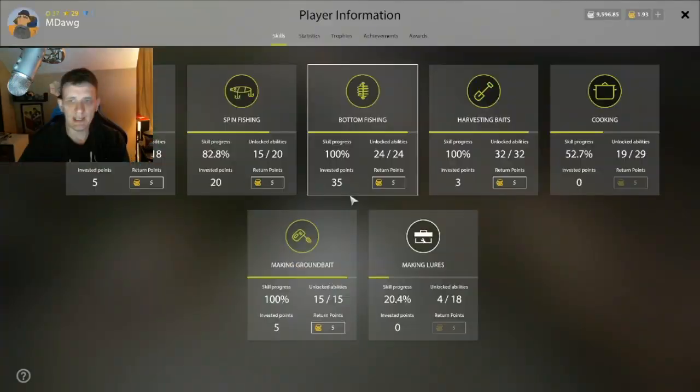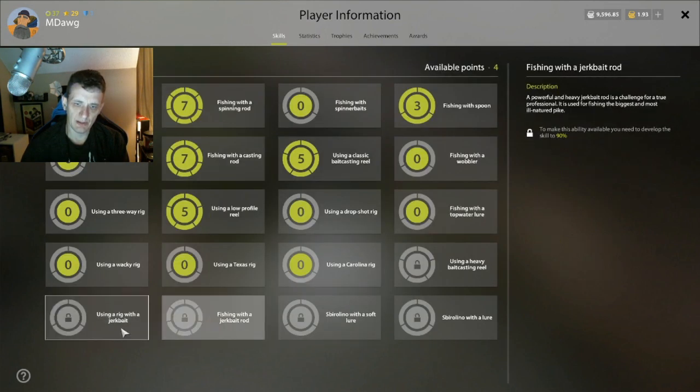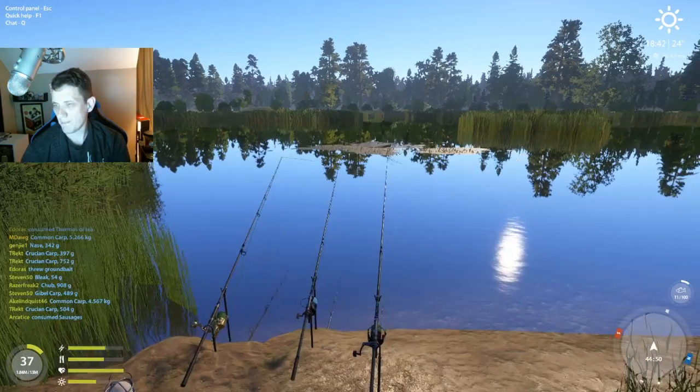I really, one of these days, need to focus on spin fishing because I want to get up to the point of being able to use the jerkbait stuff, but we're still 7.2% away.